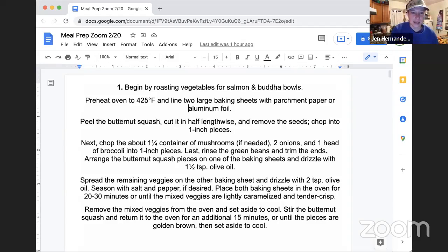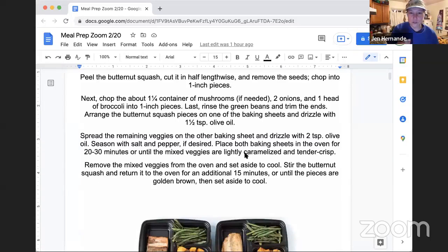Okay, so I am taking the mushrooms, two onions, the broccoli, and the green beans on the second baking sheet here. And I have to say, I love the versatility of this plan. So if you're not following the Macros Made Easy, the portion fix, you can absolutely just have these foods bulk prepped for yourself and follow the Plate It, the To Be mindset Plate It.